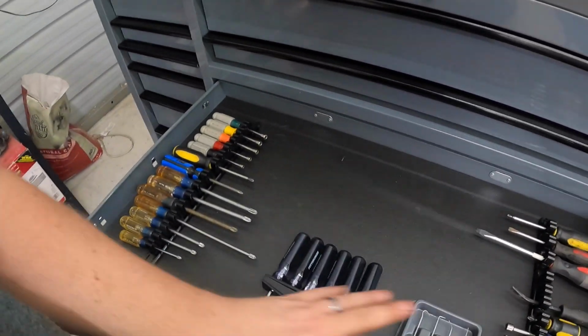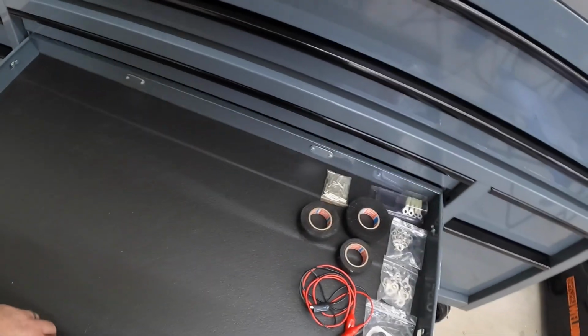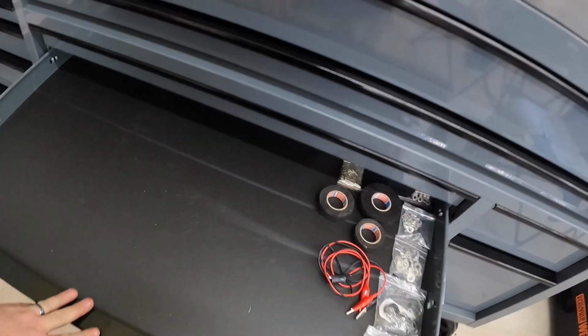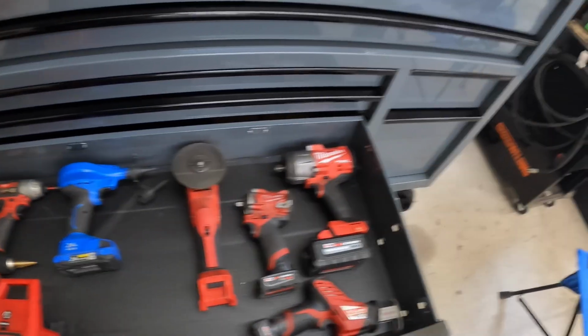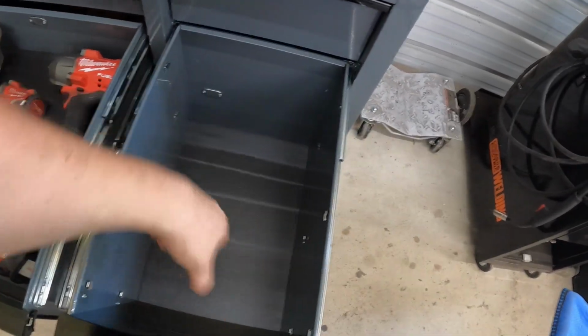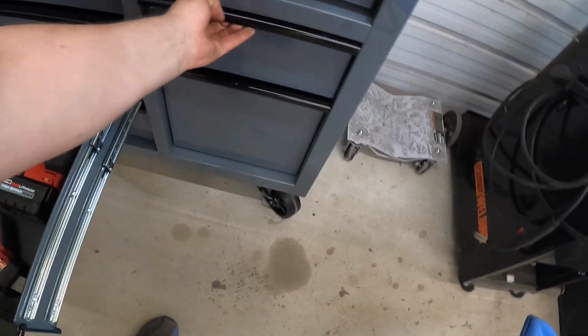So we got screwdrivers set up, a little bit more organized. This is going to be my wiring drawer, so I'll have all my wiring tools and things here. I've got my Milwaukee stuff here. Some of it's temporary because they do make a thing for this, which helps you drop them in there and makes them a little easier to work with. So I'm probably going to be doing that.